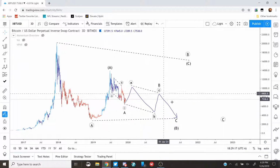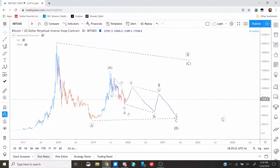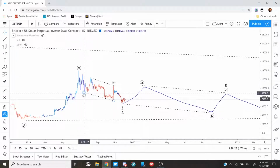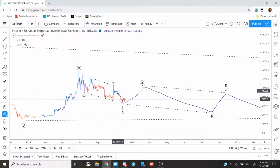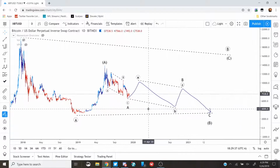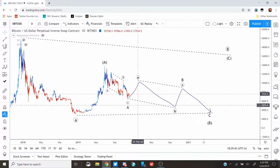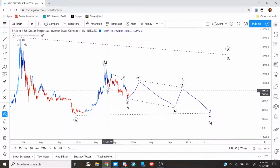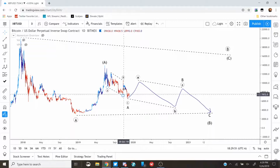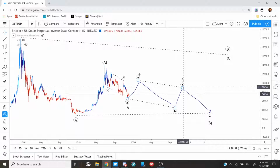This correction here is pretty much an identical replica of what happened in here. We had 3 waves down, large B wave, and then a C wave down. Zooming out, we've got 3 waves down, large B wave, and then a C wave down. In this internal B wave, we have the A making the high, the B reaching a low, and then C not reaching the high of that A. Same thing here. It's all very possible.